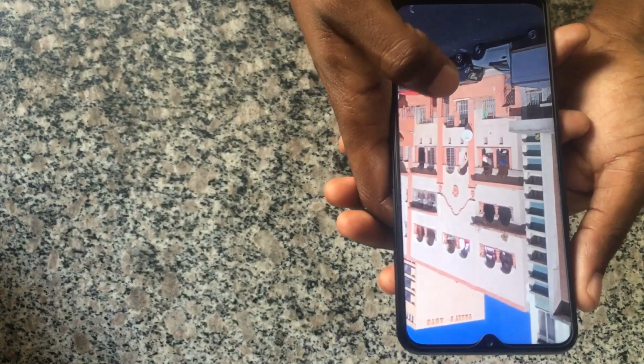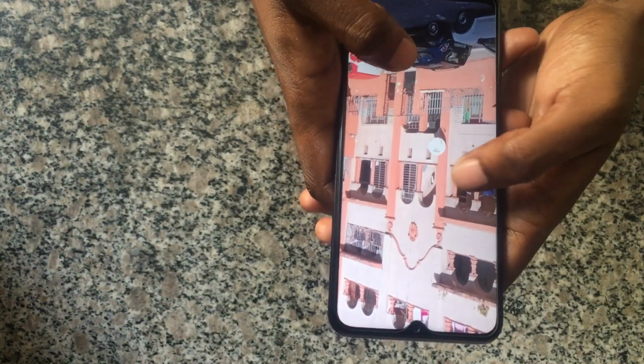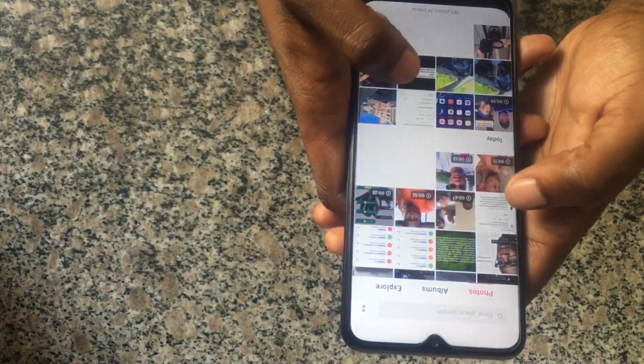It's kind of clear and plush, but I'm not pretty much impressed with the quality and everything, because the details are just not that clear.